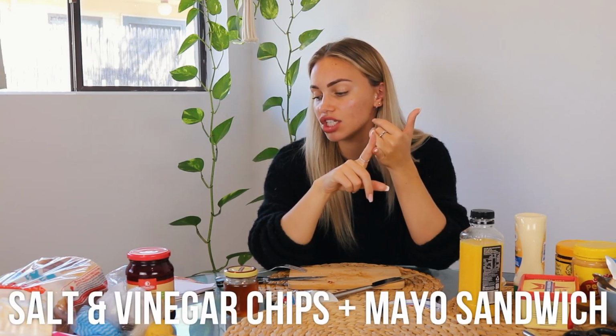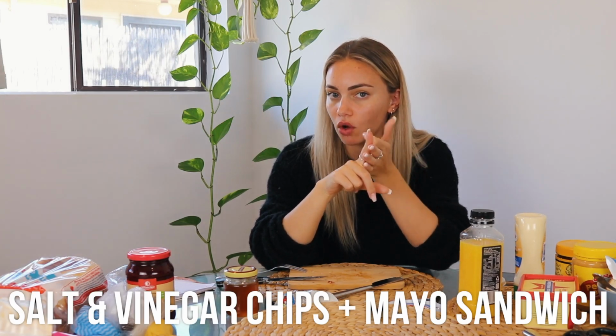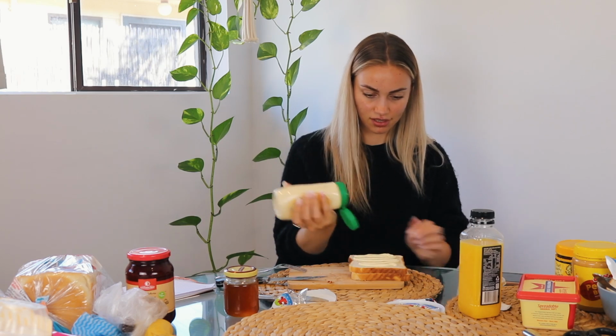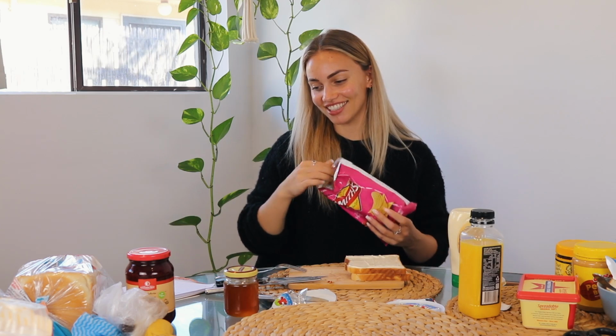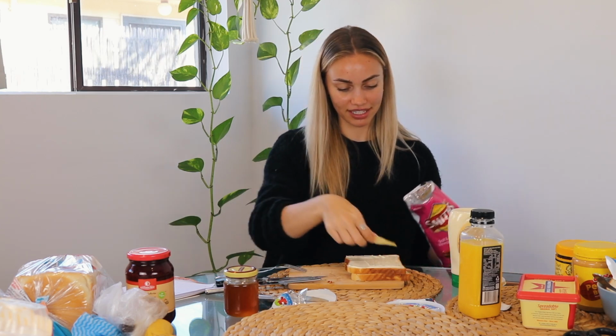Oh, next one's yours. Mel submitted her own weird combination, which is salt and vinegar chips and mayo on a bread roll. So let's give that a try. She loves it. Do you have a certain strategy as to how you make this? I just use the mayo like butter so it goes everywhere and then put the chips on. Amazing. You're welcome. Like that much? Yeah. Oh, my throat's already closing up. Okay, and salt and vinegar chips. You just place them on like that.